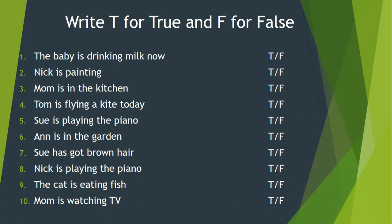3. What's Nick doing? Is Nick playing the piano? No, he isn't. He's standing next to the piano. Is he singing? No, he's talking to the teacher.